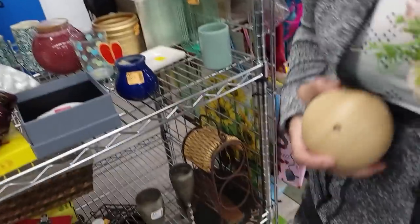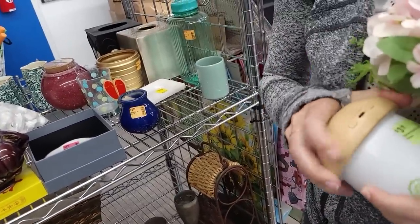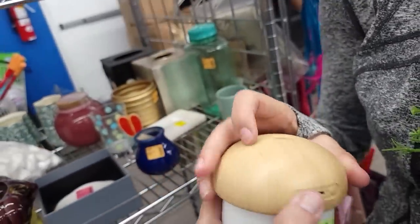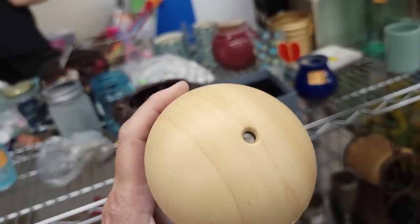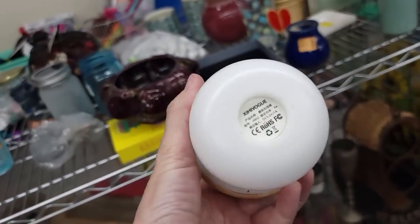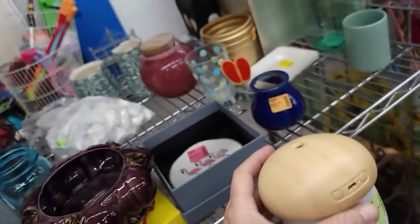It's a mushroom, something. Is it a diffuser? Oh, no, or is it just a light? It might be just a light, but why is there a thing? Yeah, well, is that where the light comes out? Oh, wait, what does it say on the bottom? It says Zimmy Vogue. I don't know. Probably came from the dollar store, you know.